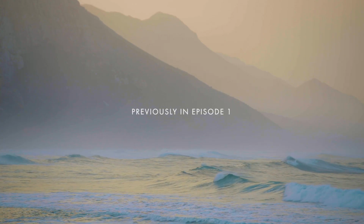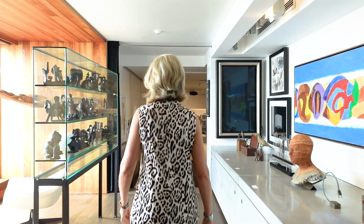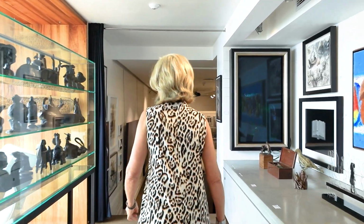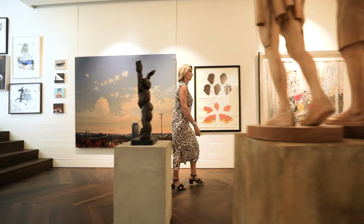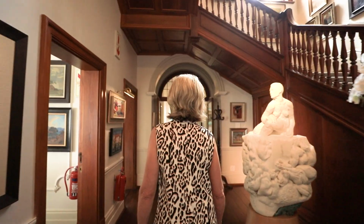Like BMW, Ellerman House isn't just a hotel. The Ellerman House art collection is probably the only private art collection in South Africa where you can see work from the modernist period right up to the postmodernist period in one space. It's much more than just driving from A to B. It's about the joy of driving.